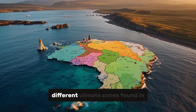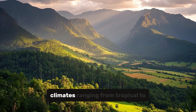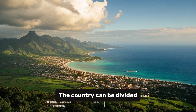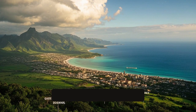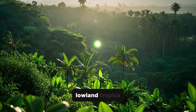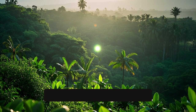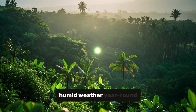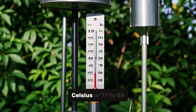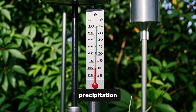Let's now look at the different climate zones found in Guatemala. Guatemala has a variety of climates ranging from tropical to temperate to mountainous. The country can be divided into three main climate zones based on altitude and distance from the equator. The first zone is the lowland tropics. This zone is found in the Pacific and Caribbean lowlands and is characterized by hot, humid weather year-round. Temperatures range from 25 to 30 degrees Celsius or 77 to 86 degrees Fahrenheit, with high levels of precipitation.